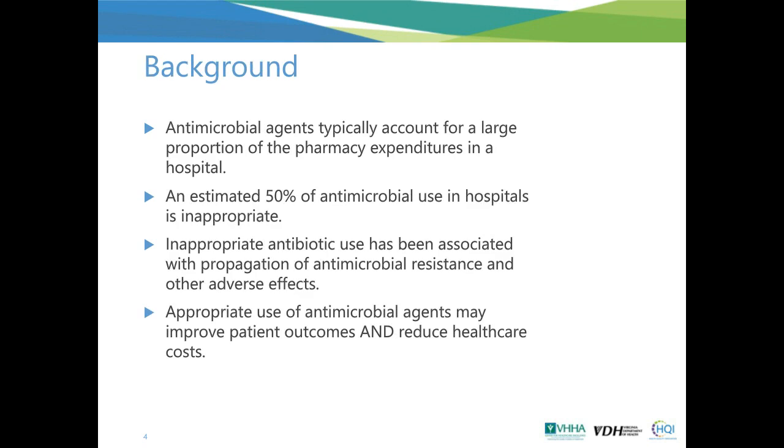Antimicrobial agents typically account for a large proportion of the pharmacy expenditures in the hospital. It's rare that you don't have at least 90% of your patients on at least one antibiotic. And an estimated 30 to 50% of antimicrobial use in hospitals is considered to be inappropriate. Now think about that. Almost half of what we're doing every day is not considered appropriate.